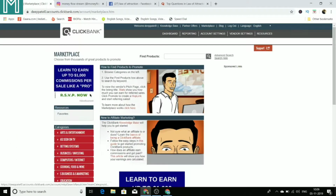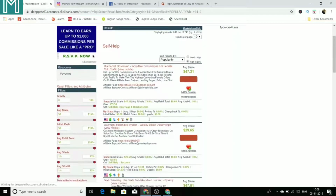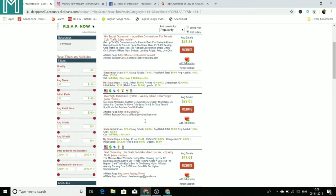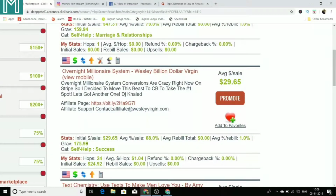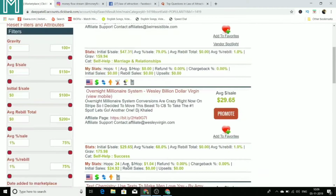So just go to marketplace and go to categories, and you can see the self-help category available here. Okay, and here is the product. This product is known as Overnight Millionaire System by Weasley Virgin. This product is converting like hot cake. It has a gravity of 175. So this product is really converting, and you can see the numbers appearing here also. This means this is absolutely legit. I have made a sale of this product.